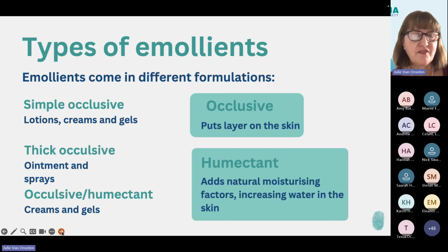Now, the thick occlusives are basically your ointments, so they're very grease-based. And grease-based ointments often come in a tub, so that's important. You scoop them out and you don't put fingers in, because fingers in tubs can actually sometimes cause the emollient to become infective itself. And occlusive sprays are very useful, particularly for people and children maybe who have a sensitivity to touch. You sometimes find that within the autistic spectrum.